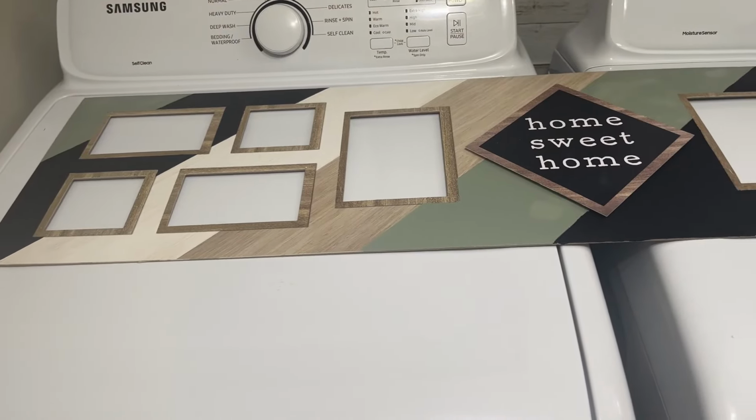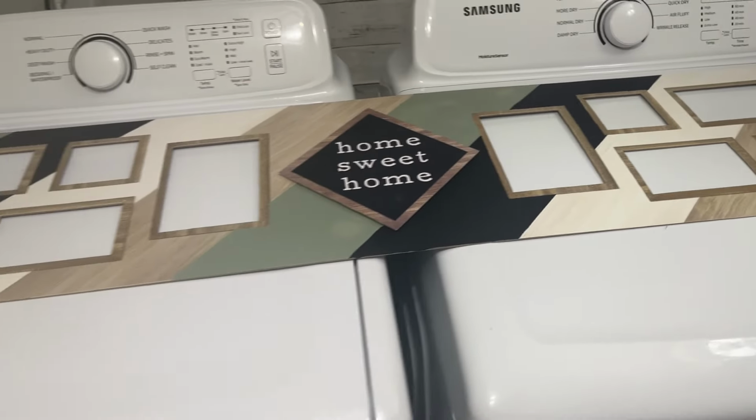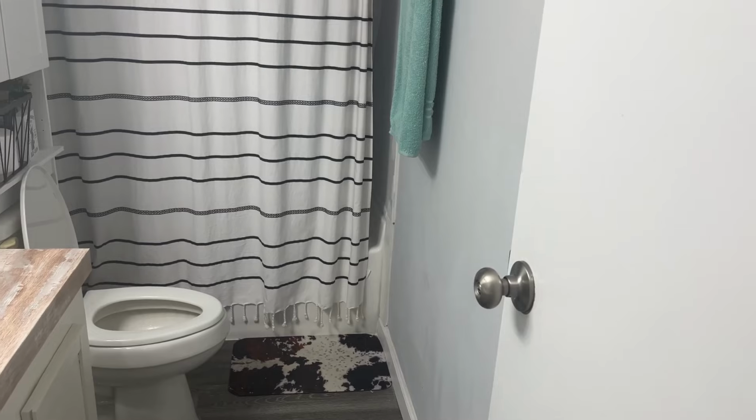Right, y'all, so this is gonna just sit up here and finish drying, but it is all done, and after it dries, we'll pop the pictures back in there and hang it up on the wall.